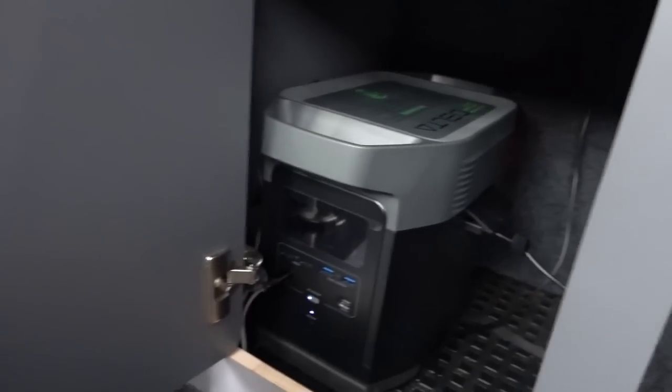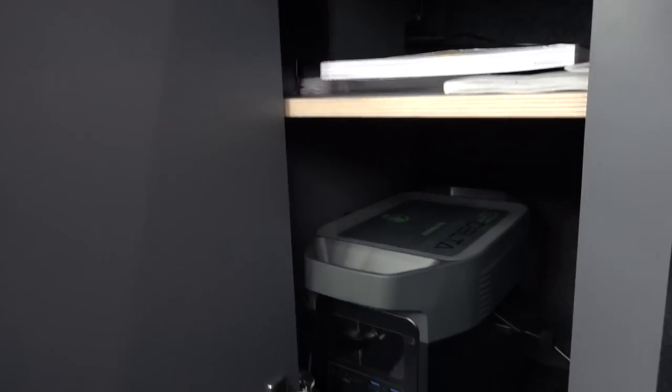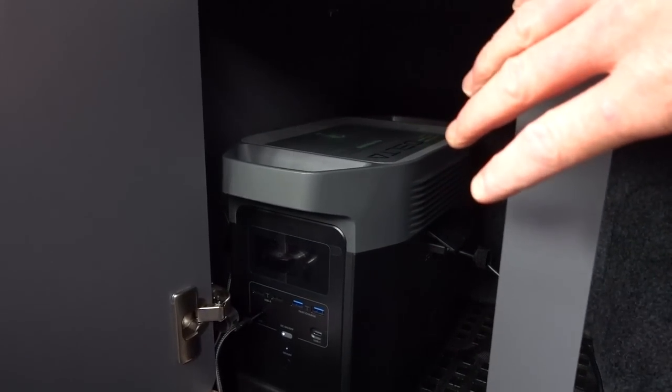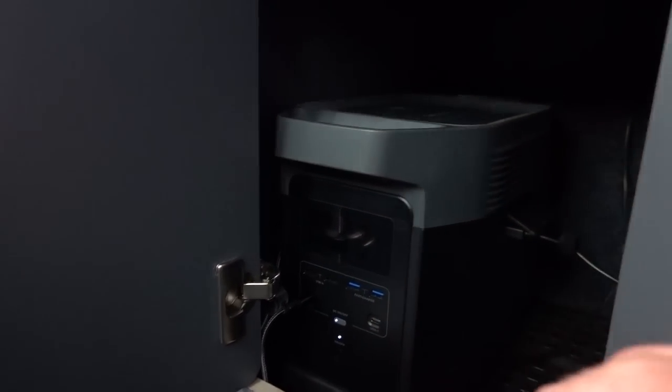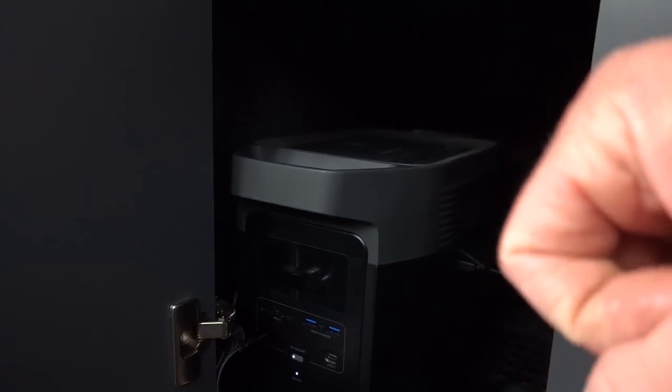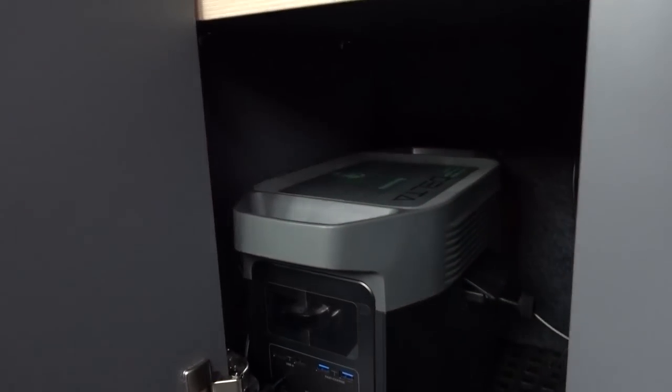So this is an EcoFlow Delta. This is basically a mobile battery pack. The reason we decided to go with this setup is this van can potentially sit inside their warehouse for months without being used. Well, this EcoFlow Delta pack has four USBs, two USB-Cs, a 12 volt cigarette lighter style socket, four 240 plug sockets off the back, and this thing will just keep going and keep going.